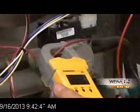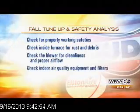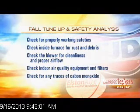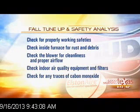Okay, how can we prepare for the upcoming fall season and get that tune-up? Well, we recommend our 26-point fall seasonal check and safety analysis, which involves checking for efficiently operating gas components, making sure all the safety features are working properly in our furnaces, making sure we're moving the air. We check the indoor air quality, which includes changing filters or cleaning them, whatever the case may be, and we check for any levels of carbon monoxide in the living area. Okay, so it's efficiency, it's safety, and it's also saving money at the same time.